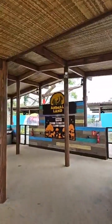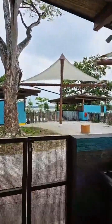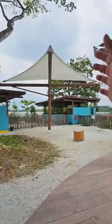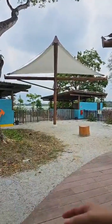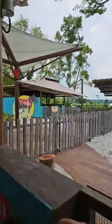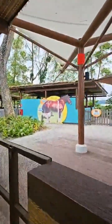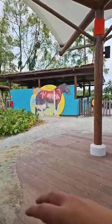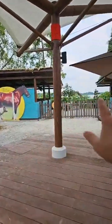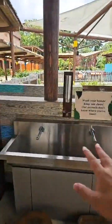And this is called Animal Land, whereby you can actually get close to the goats. So earlier on, when it was feeding time, they let the goats out into this area, and families can be inside here to feed and pet and touch the goats. Then over here at the other side, we have the Falabellas, which is the same experience. They let them out, and then families and children can be here. You have to leave your bags outside because they apparently will bite your bags, and wash your hands before coming in and out as well.